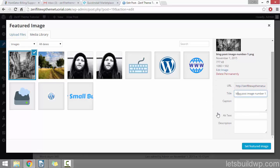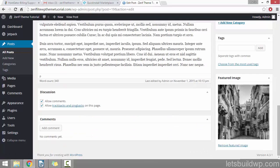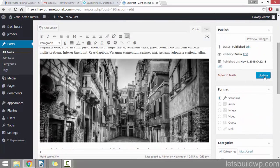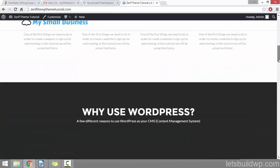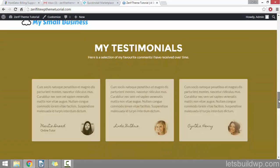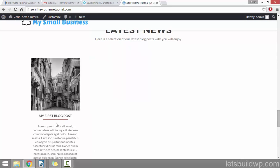We can add our title and alternative text and then click set featured image. We'll see the image appear here in the preview, and now we can scroll up and click update. Now when we visit our site by clicking our site title at the top and we scroll down, we'll see here under our latest news section, here's our blog post and this is our featured image.